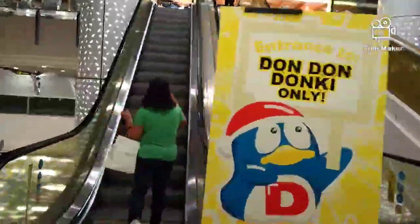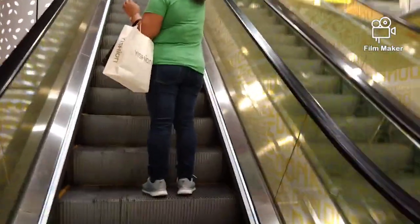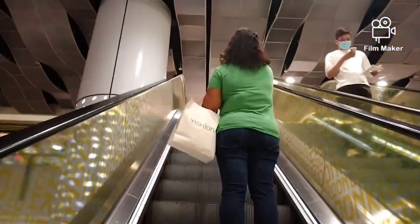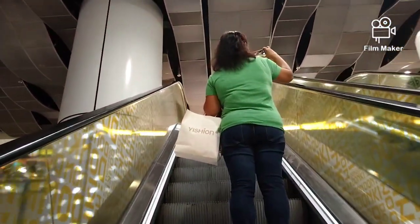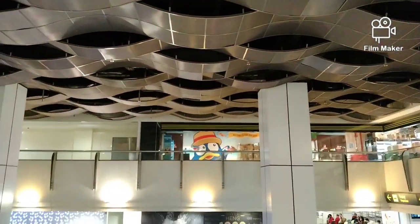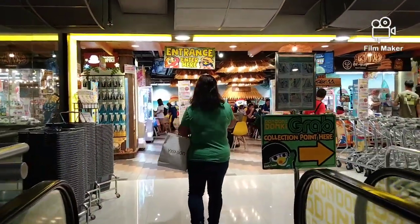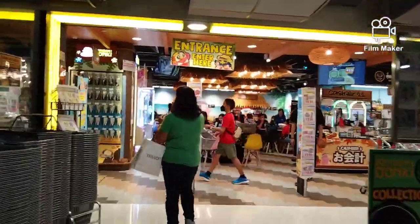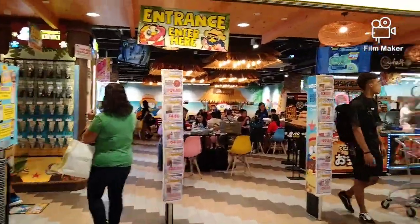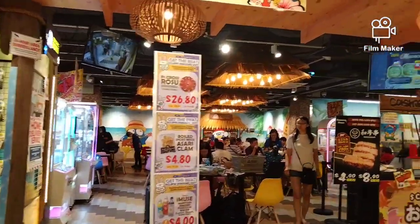Nandito na kami. Ito kami sa second floor. So guys, this is Don Donki. It's in Harbourfront, in Marine Parade. Marine Time, sorry. So, dito guys. Dito na kami. This is the entrance.